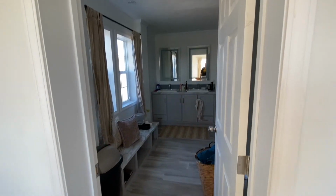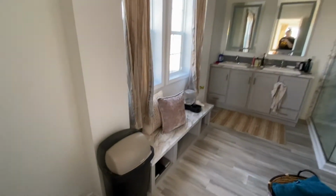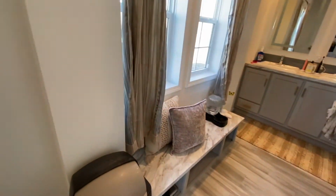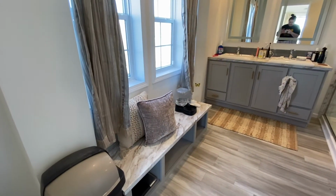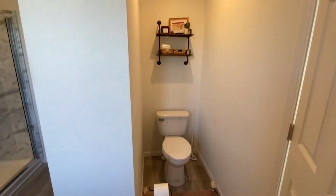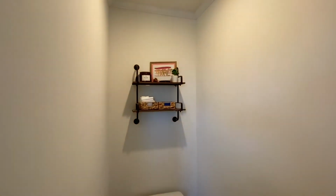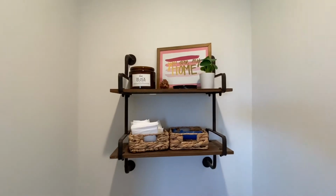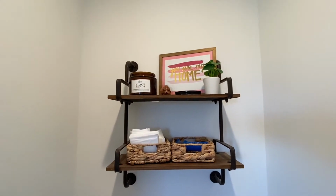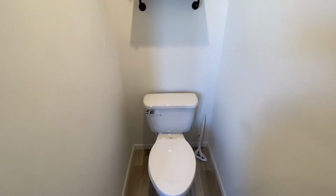Then into the master bathroom. So we've got the kitty litter. We don't need to look at the kitty litter. Then we have our bench, the water for the cats. Here is our toilet area. The shelf is from Hobby Lobby. I'm not sure where the sign's from. I think Target. I'd really like to do a cool feature wall in here at some point.